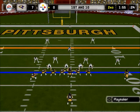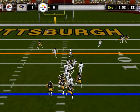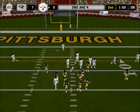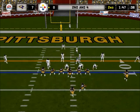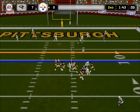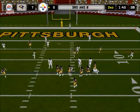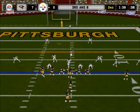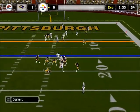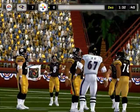This drive started on their 16. Now they're all the way down to the Ravens' 16. Handoff. Good for about 6. And sack. Third and 8. Steelers getting desperate now. Pass. Pressure coming. Can't get it connected. 4th down, and they'll have to bring out the field goal unit.